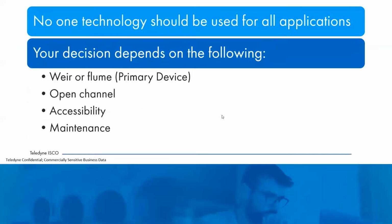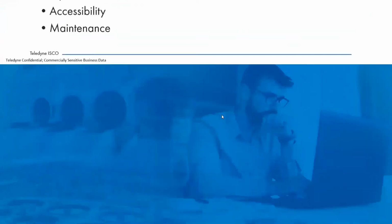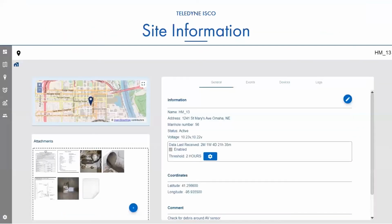Other things you want to look for is the ability to put additional data on your site, be able to put comments on there. As shown here, we can show that it's an active site, it's actively pushing data, what the voltage is for each site.